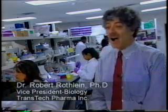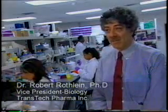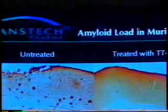Our 2 lead candidates, which we're very excited about, are targeting both Alzheimer's disease and diabetes. In terms of Alzheimer's disease, we have found that we were not only able to prevent formation of new plaques in the brains of mice prone to developing these plaques, but we were actually able to reverse those plaques that had already formed. In parallel to that, we were also able to improve cognitive function in mice that have lost some cognitive function as measured through a water maze test.